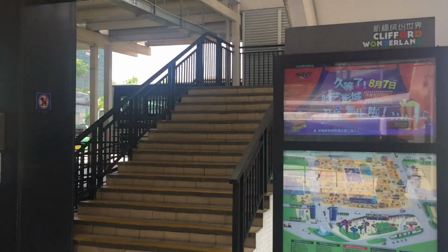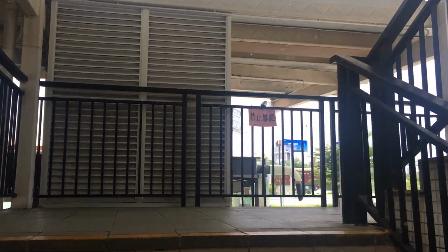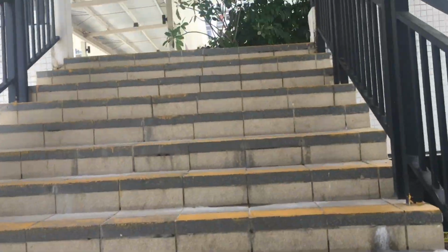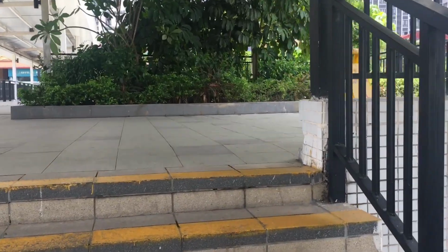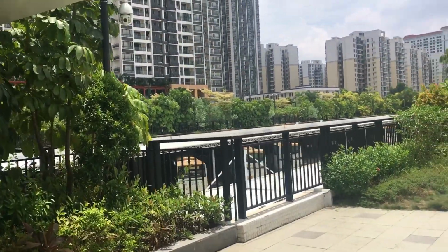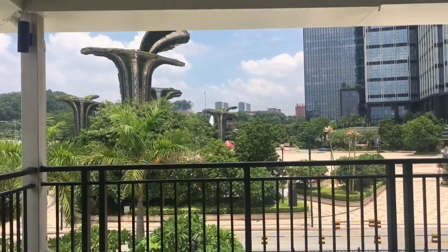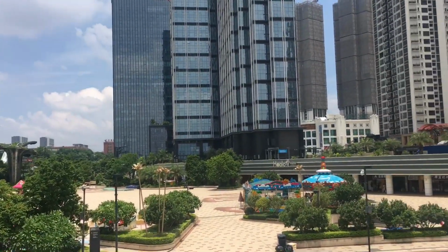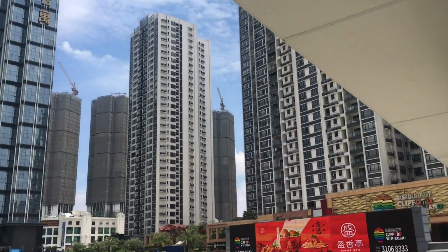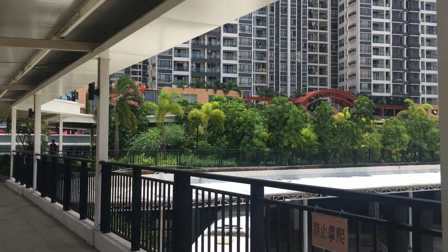These steps are the most direct way out of the station and back into the shopping center. Big office buildings here. The apartments. And off again to the shopping area.